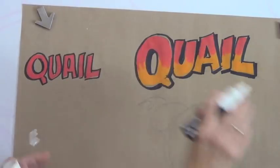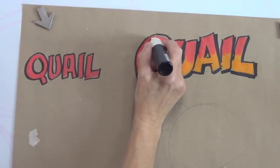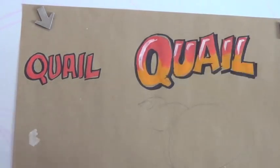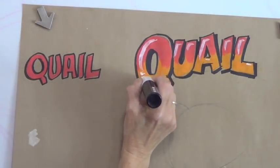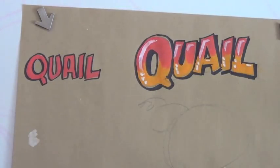So I'm going to put in a highlight. My light source is coming from here. I've got my shadow down on my lower right. So my highlights are going to be on the upper left. And I'm just doing a quick stroke. And suddenly, the word has a lot of dimension. You can add a little bit more on the crossbars if that's what you're seeing. You can throw in a couple of little dots just to dress it up a little. So that has a lot of impact, but we can still go further.